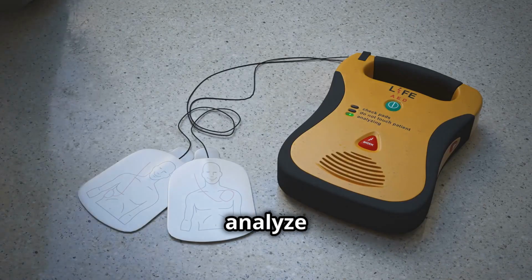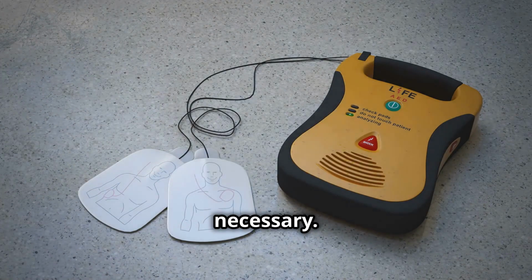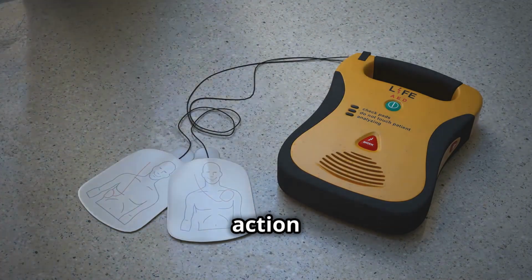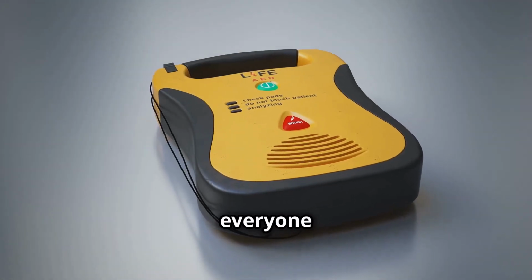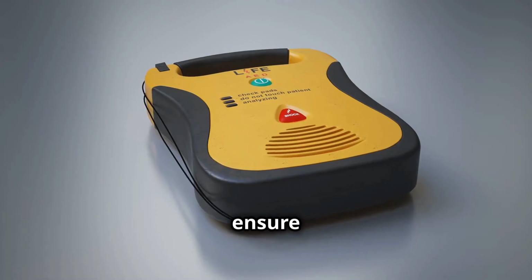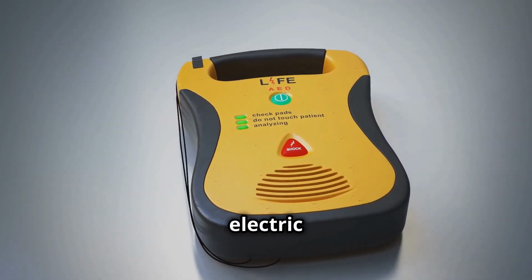The AED will analyze the person's heart rhythm and advise whether a shock is necessary. This analysis is crucial, as it determines the appropriate course of action based on the specific condition of the heart. If so, make sure everyone is clear of the person, then press the shock button. It's important to ensure that no one is touching the patient to avoid accidental injury from the electric shock.